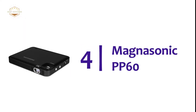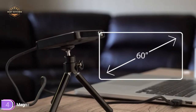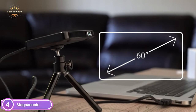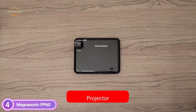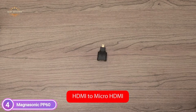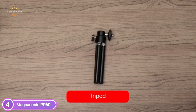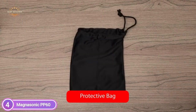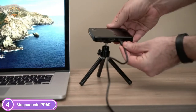Here is item number 4, Magnasonic PP60. One of the most compact portable DLP projectors that have an HDMI connection that allows users to project large, vibrant images and videos that extend up to 60 inches for play or work. The plug-and-play projector is ideal for use at the office or at home thanks to its bright LED with 25 lumens of DLP light engine with crystal clear 640 by 360 resolution and 1100:1 contrast ratio that allows an extremely crisp projection between 1.5 up to 9.5 meters away.